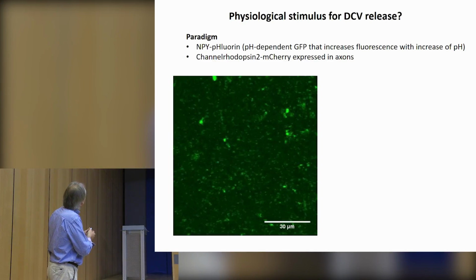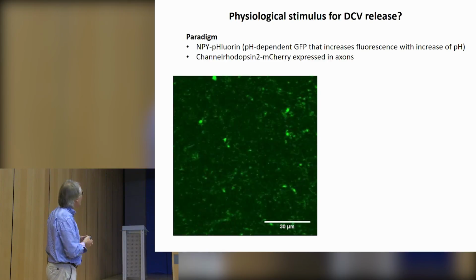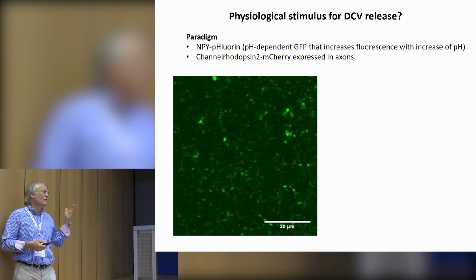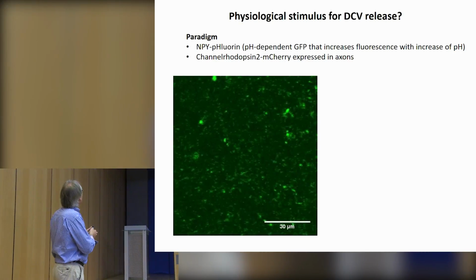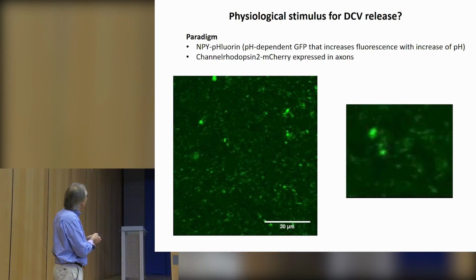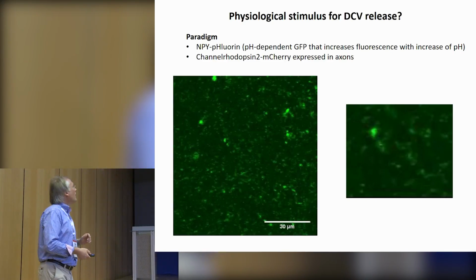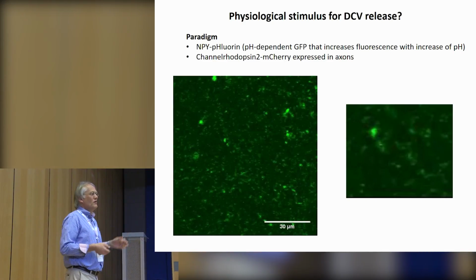And if you focus on this area here, so this is the imaging situation, and at this side you will see it after this black frame, which was a blocking frame because we applied the light for optogenetic stimulation. There was a small signal, and this is magnified here. So here you can see this is going up, and now suddenly it disappears. So this is most likely a dense core vesicle fusion event. But that is the only one we found so far.